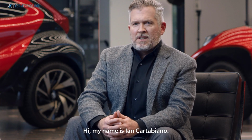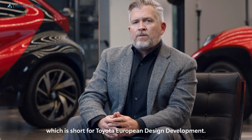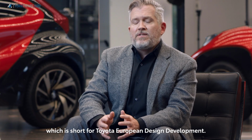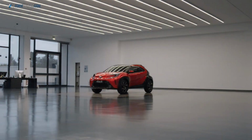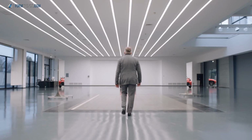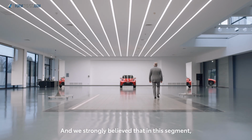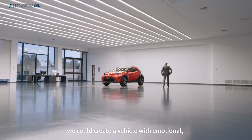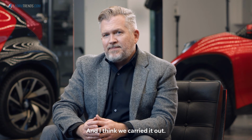Hi, my name is Ian Cartabiano. I'm the president of ED2, which is short for Toyota European Design Development. I personally believe everybody deserves a cool car, and we strongly believe that in this segment, we could create a vehicle with emotional, passionate, and exciting design, and I think we carried it out.